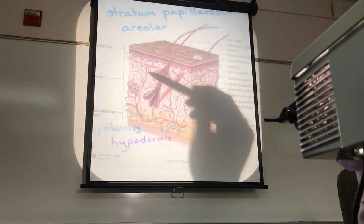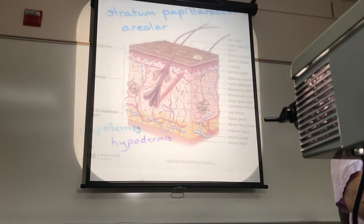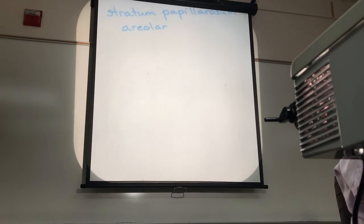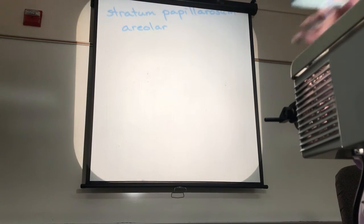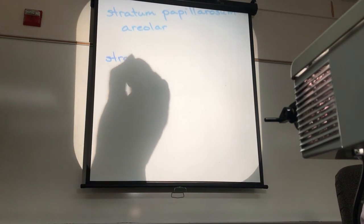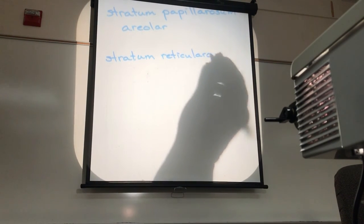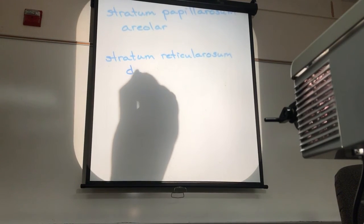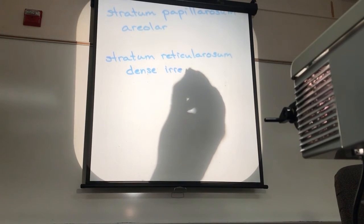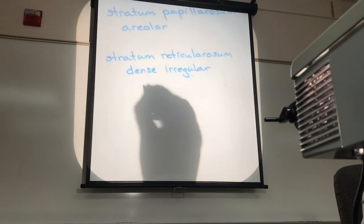As we move away from the epidermis, as we're going deeper into the dermis, more and more collagen fibers are added by the cells in that area. And so there's a gradual transition from the areolar connective tissue to a dense, irregular connective tissue. And so the stratum papillarosum is gradually going to merge into a denser, less flexible area that is called the stratum reticularosum. Which is a dense, irregular proper connective tissue.